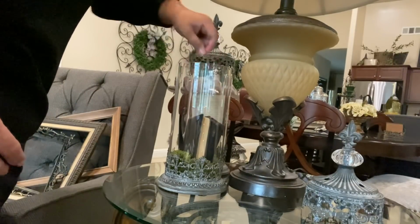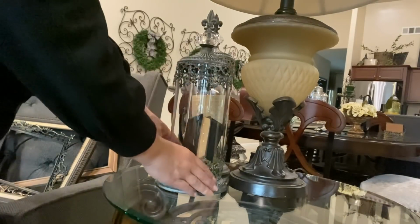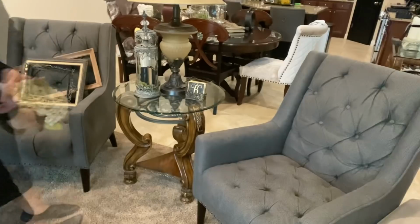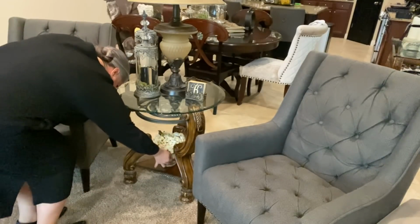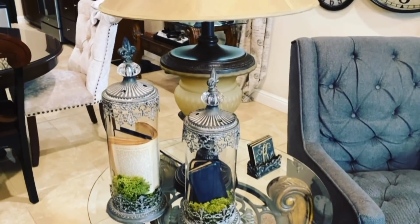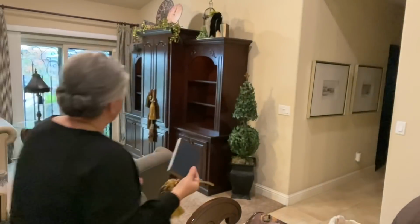Now, I am almost sure I will end up with some questions about these apothecary jars. I usually do, and unfortunately, I don't have good news for you. I purchased them at a local shop about a year ago, and I have not been able to find them online or anywhere else since then, but as soon as I do, I will definitely let you know.